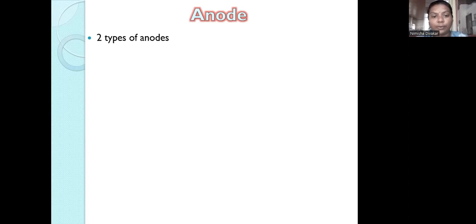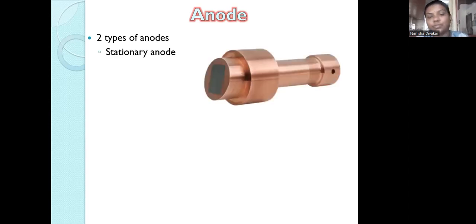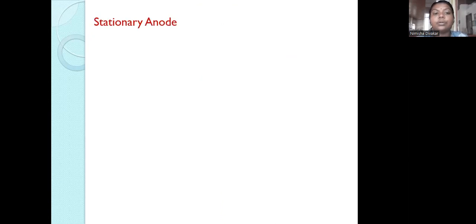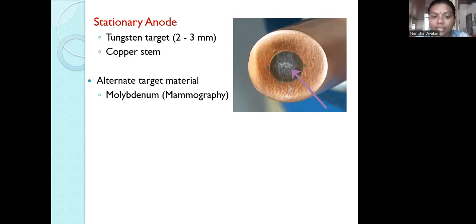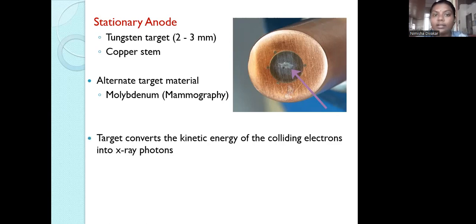There are two types of anode. First one is the stationary anode, which we use in our clinical practice. Second one is the rotating anode. In the case of a stationary anode, there is a tungsten target of 2 to 3 millimeter size and a copper stem. You can see in the diagram that the purple arrow denotes the tungsten target and the orange stem is the copper stem. The alternative target material other than tungsten that can be used is molybdenum, which is used in mammography. So, what does the target do?